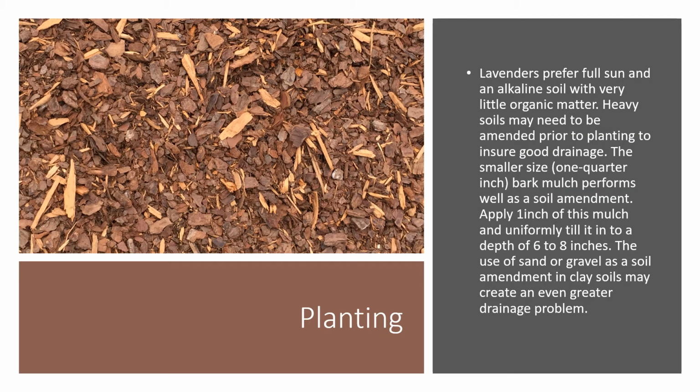When planting your lavender, they do prefer full sun. They also like an alkaline soil, which is a pH of anywhere from 7 up to 7.5. They don't need very much organic matter, very little in fact. Heavy soils are the problem for us here in Kentucky. They do not like our heavy wet clay soil, especially in the winter. So we've got to make sure we have really good drainage when planting lavender.